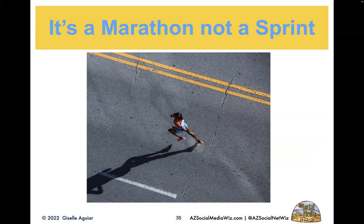Now in the PDF that you'll be getting, there's a list of resources from some of the folks I follow, some of the tools, and you can search for more Instagram articles on their websites. The more you learn, the better off you'll be.